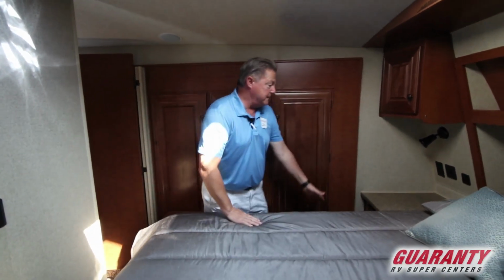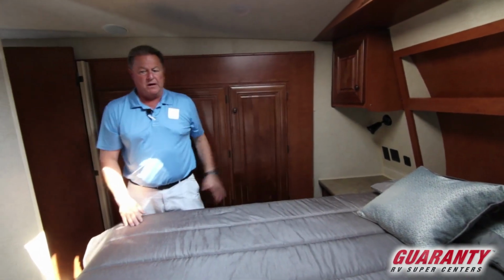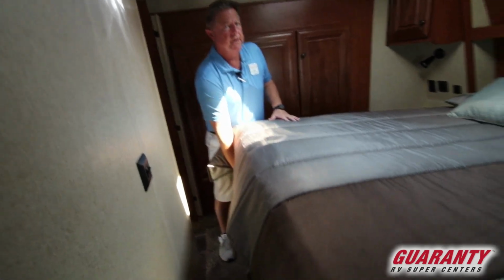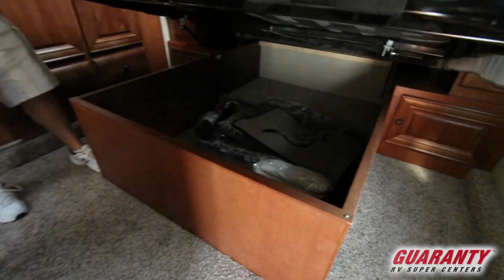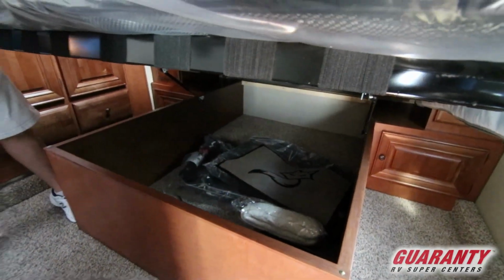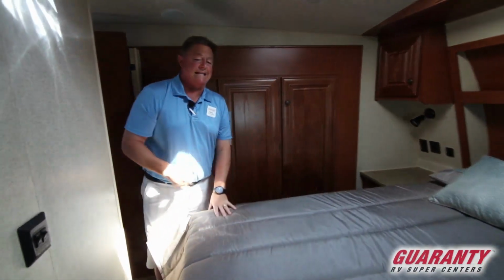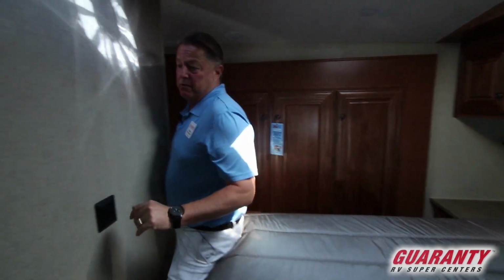And drawers beside the bed as well, top and bottom. Storage underneath the bed. Nice deep storage area. The bed is not in a slide, therefore we got a lot of storage underneath the bed because we're not trying to hide a slide motor.